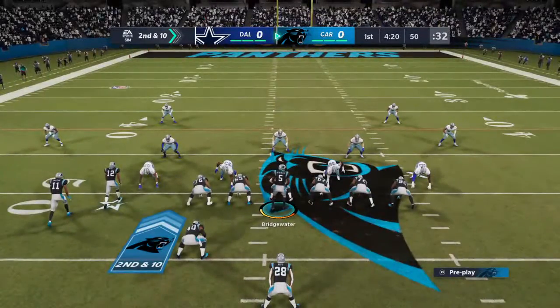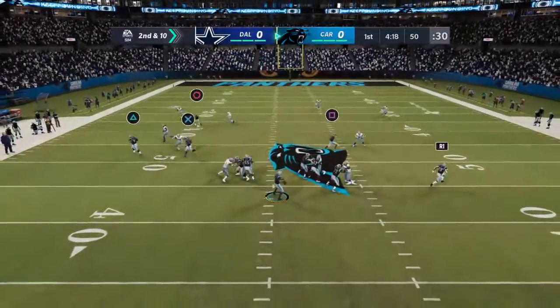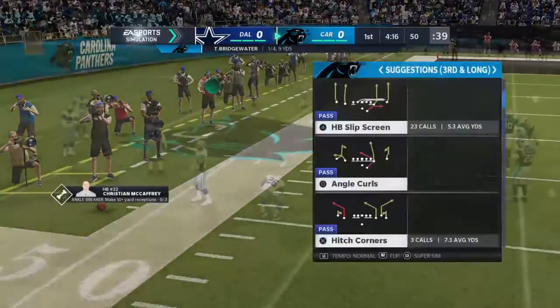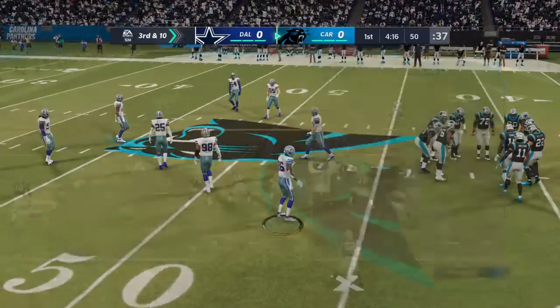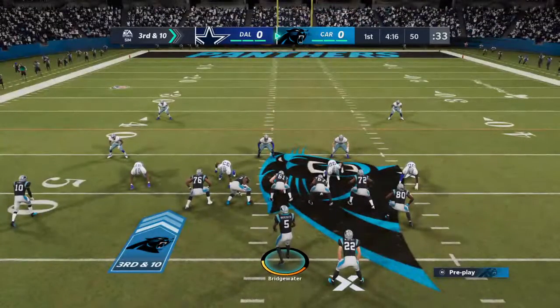An incomplete pass on first down. That leads to a 2nd and 10. Bridgewater now from the 50. Looking left sideline, but it's incomplete. Jordan Lewis right there on the coverage. Now they face a 3rd and 10 after back-to-back incompletions.